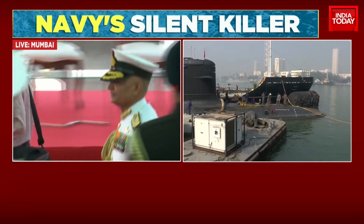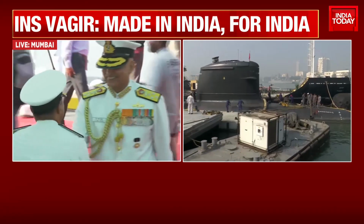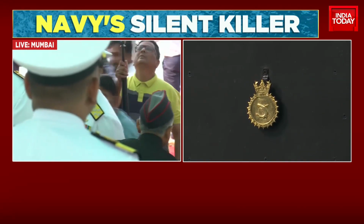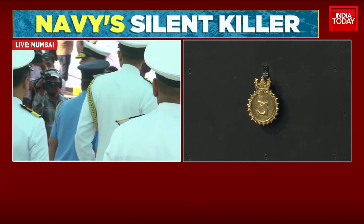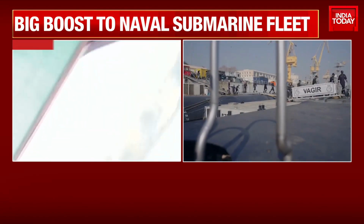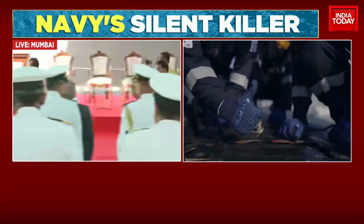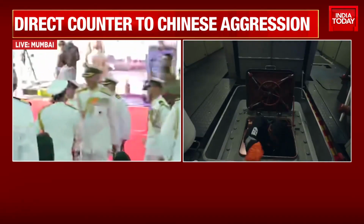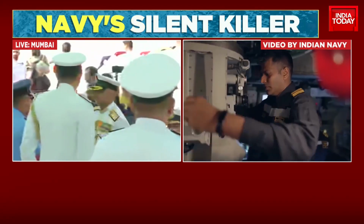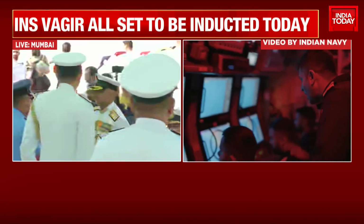Take a look at how INS Vagir looks, and it is in many ways, for the submarine, a return to the Indian Navy after it was earlier decommissioned. So official protocol, greetings. And in just a short while we'll have a report from our colleague as well on the ground. All the technology used in the submarine is Indian, and that is also, remember, another moment to feel proud of, adding to our defense sector, where the submarines, the ammunition that we've started to use, a lot of it is going to be manufactured within the country, not dependent on foreign countries.